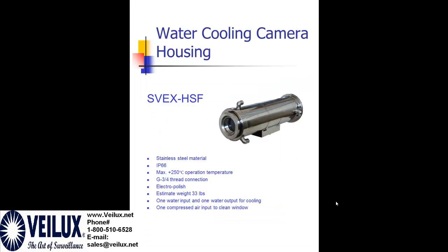The next one is the water cooling housing. This is the SVEX-HSF. It is a stainless steel material, IP66 weatherproof rating. Max is 250 degrees Celsius operations. 3/4 thread connections, electro polish. Estimated weight is 33 pounds without the camera installed.